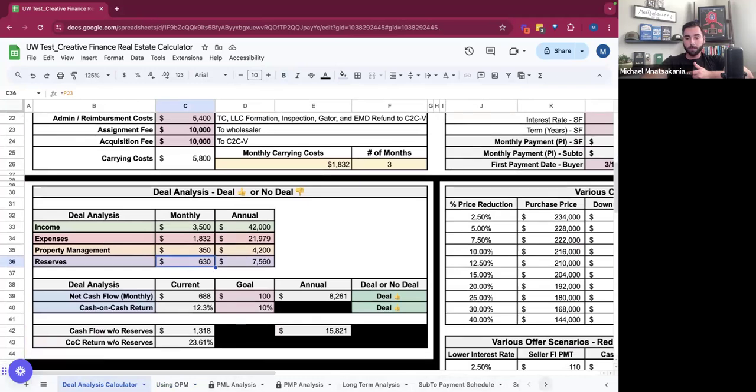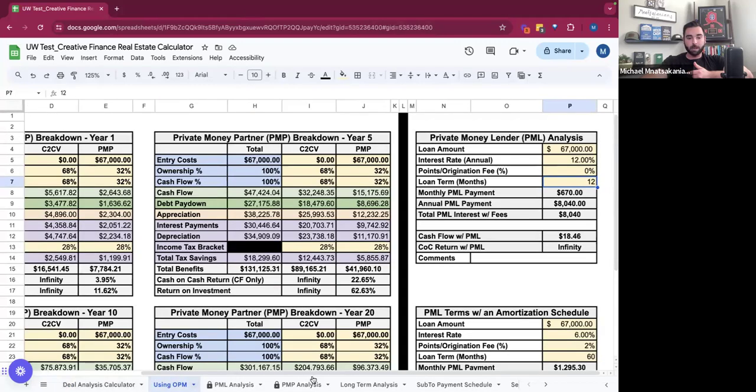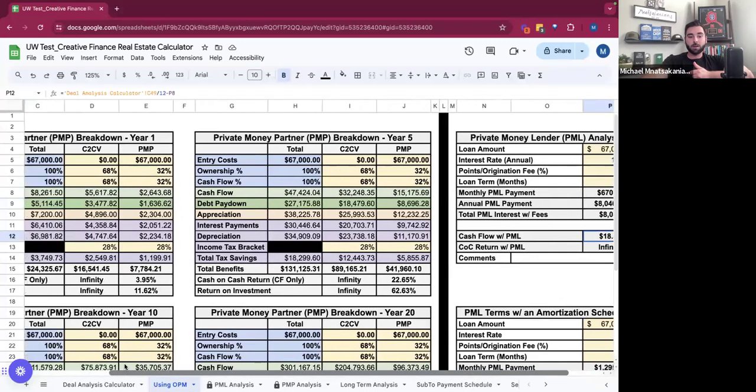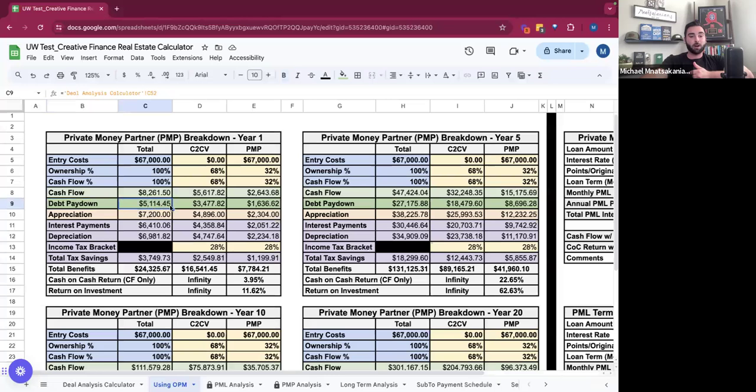For example, in 1 year, you're paying down $5,114 of principal. You're paying that down on the debt. Someone else, your tenants, are paying down the debt on your loan, and you're getting these benefits using none of your own money because a prime money lender funded the deal. So maybe you're only making $18 of cash flow, but you're getting $5,114 of debt paid down on your behalf between your tenant and your lender, right? That's what they're doing for you.